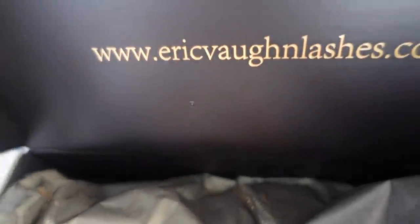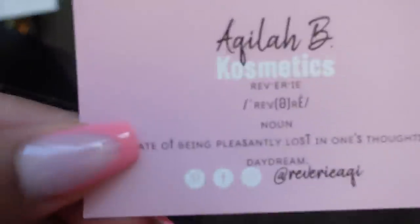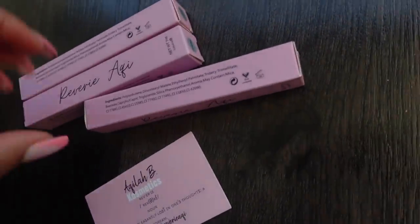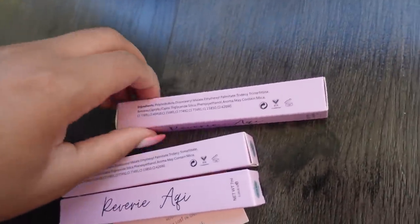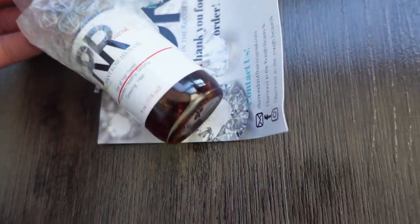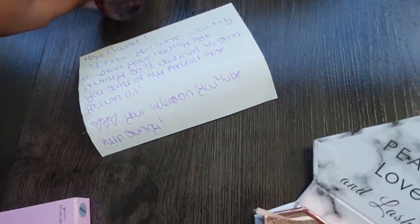Okay, website. And then her Instagram, let me show y'all. Alia B Cosmetics with a K. Instagram right there at the bottom. She's gifted me a few lippies, so I can't wait to try these out. And then we got some hair growth oil from Diamond in the Rough Beauty LLC. So thank you so much. Can't wait to try this out.